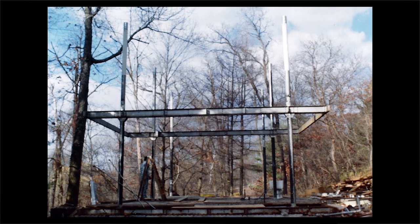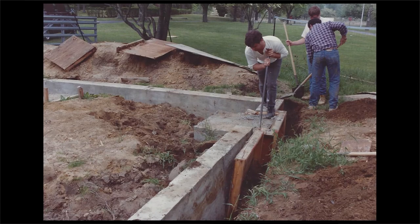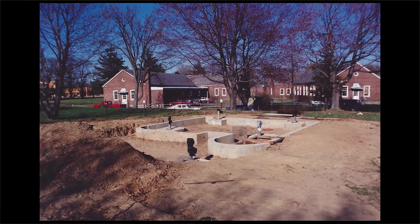Taking the house down was a lot of fun, and that group really enjoyed it. But the first thing we had to do in Islip, after we got a building permit and the site was chosen, was to build the foundation. So one whole semester was dedicated to digging 4 feet down into the ground and putting in the foundations so that we could start to re-erect the house.